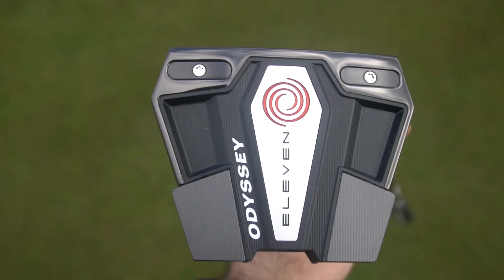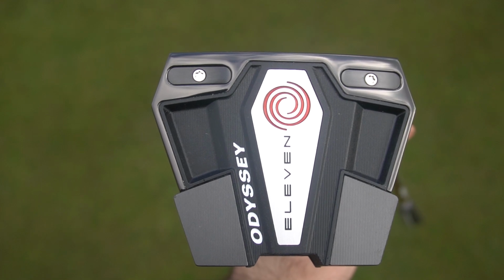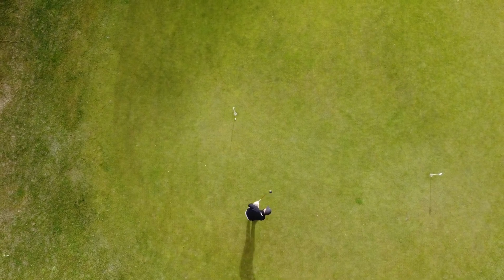If you're looking at the Odyssey 11 range and you're thinking of upgrading, and you've got, let's say, the Odyssey 10 or an old Odyssey White Hot putter, am I going to recommend it? Maybe, but you're not going to really see that much difference because it's got the same insert. It's not going to feel that much different, but you may notice a difference in performance because of that high MOI and that forward CG placement. But will you notice that straight off the bat? Of course not. It will be those long-term performance reviews where you look at it and think, hold on, this year I've putted a lot better. It could be down to the Odyssey 11.